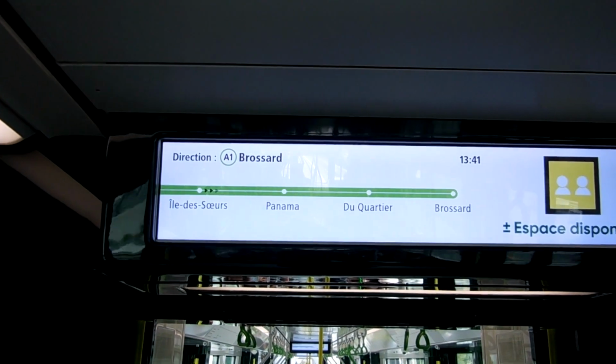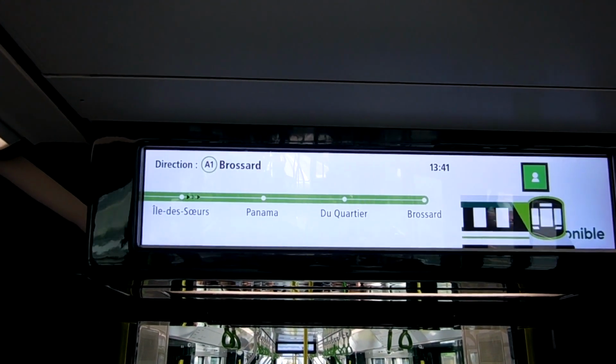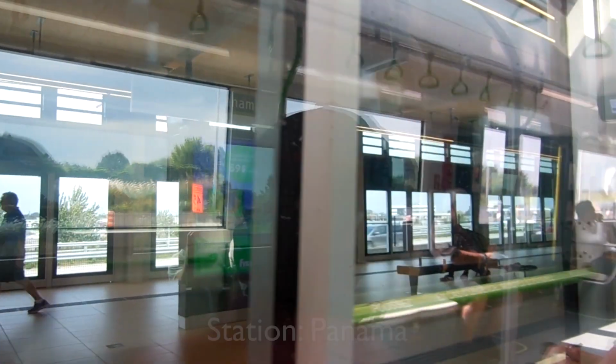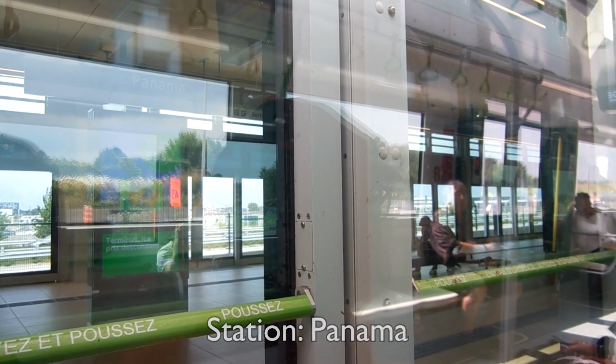From this point onwards, we are no longer in fare zone A, but rather in fare zone B. The first station after crossing the Champlain Bridge is Panama, which is also home to a bus terminus where you can connect to 37 different bus routes.